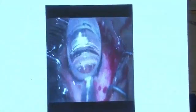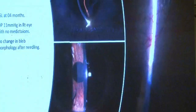We go at the site of the initial trabeculotomy until we feel the posterior wall of the canal of Schlemm, and in the same way, we move first in one direction and then about 180 degrees in the other direction. So the patient is doing well at 4 months with no medication.